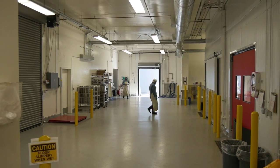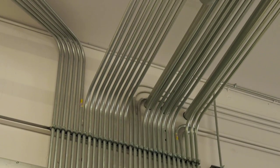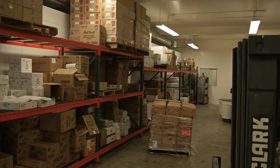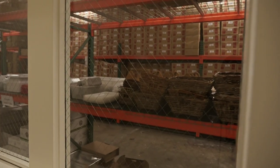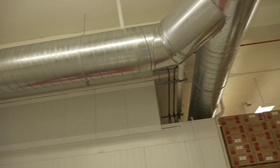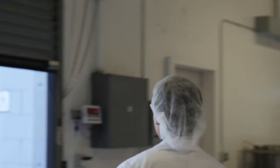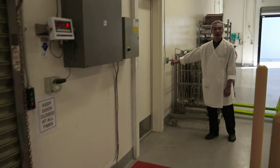This building is so well built, it can be very easily reconfigured based on our production needs. And right now what you're looking at are the high shelves where we put a lot of our dry packaging products. And this part of the building can be very easily turned into an extension of the fabrication or the culinary division. So this switch, when it's flipped, it conditions the air on this part of the building so it stays dry and cool at all times.